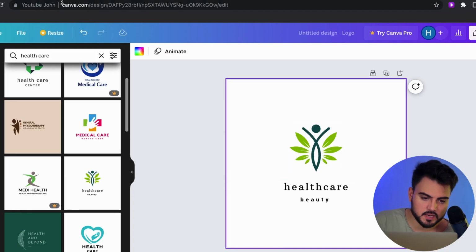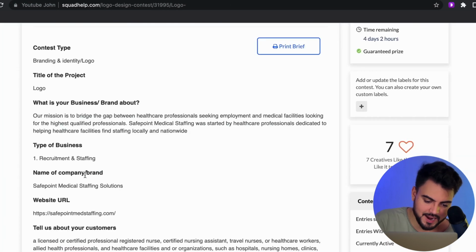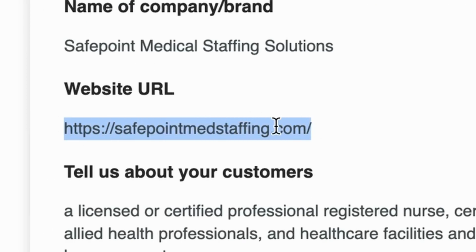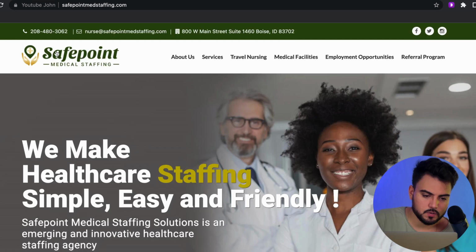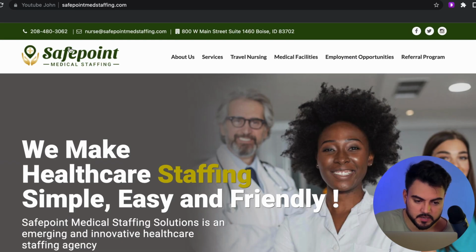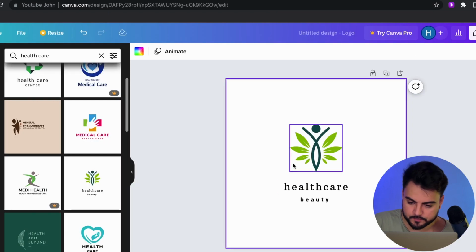And what we can do here. So come back to the instructions. So please check my website and make sure the colors are in range. So we're gonna go over and check the customer's website. So we can see here, you already have a logo here. It's kind of yellowish, greenish logo. So we want the same pattern here.